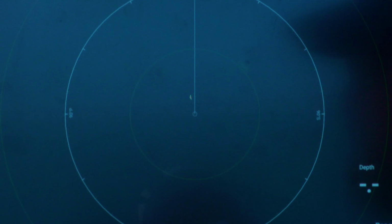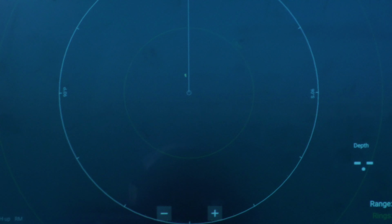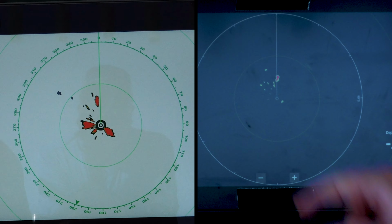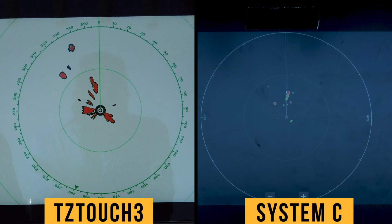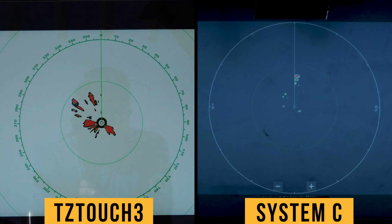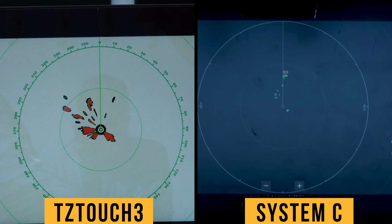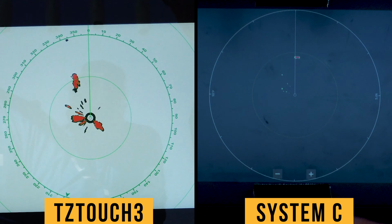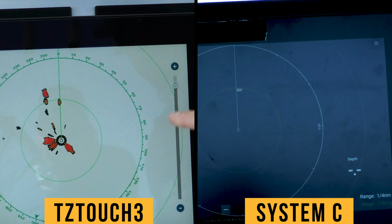What we're going to do is just keep stepping it out and see how far we can track him to. We've got the skiff just started running out here away from us. So like I said, we're going to step up our ranges and see how far we can track him. Looks like he's just now approaching that 1/8 of a mile range ring. What we're going to do is once we get him up here a little bit, we're going to step it out.